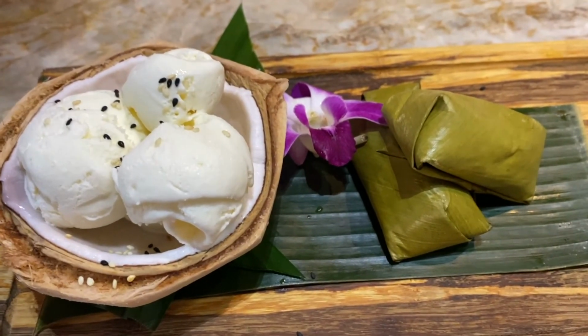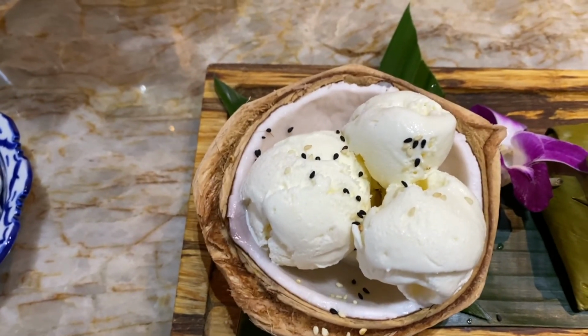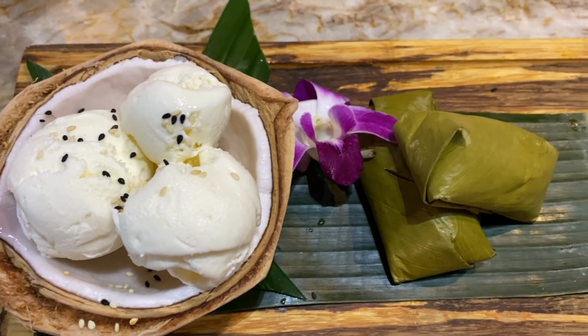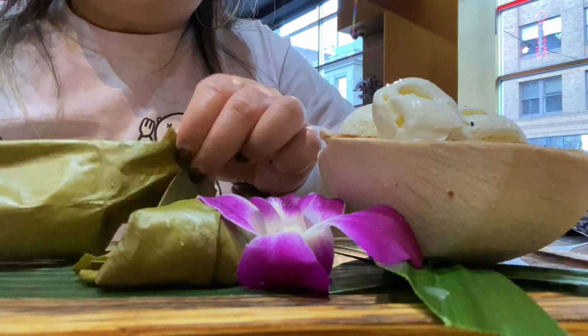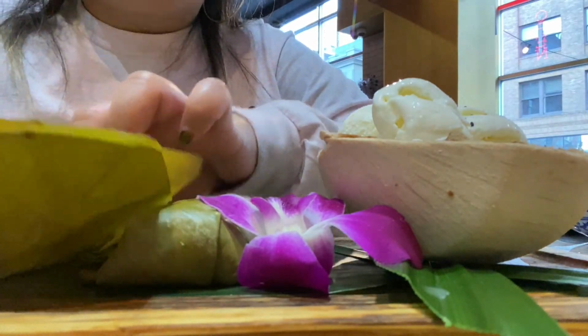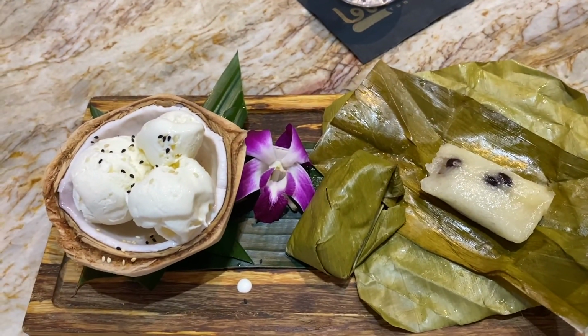For dessert, I ordered the khao tom mud. It is a sweet coconut sticky rice with red bean in a banana leaf with coconut ice cream and a coconut shell. The banana leaf was so aromatic, I was super salivating opening it up to get to the sticky rice. The sticky rice was nice and warm, and you could see the red bean peeking out.